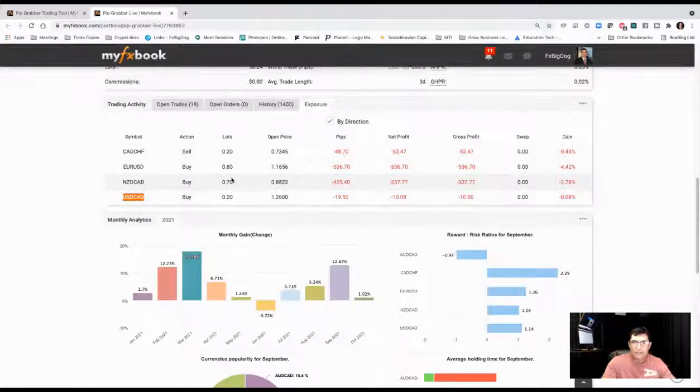All right. Now, coming back to the trades that we're in right here. We're in on CAD Swiss, Euro US dollar, New Zealand CAD, and US dollar CAD. So all four of these positions are actually offering us an opportunity. I don't see a signal yet on Aussie CAD.